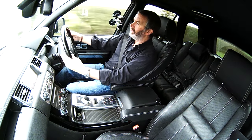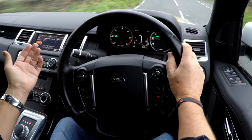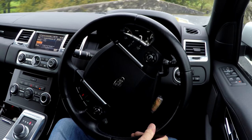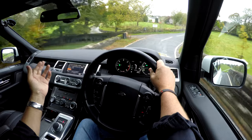You've also got paddle shift on the steering wheel, and this car changes gear. You really wouldn't even notice. It's imperceptible. It's a beautiful gearbox.